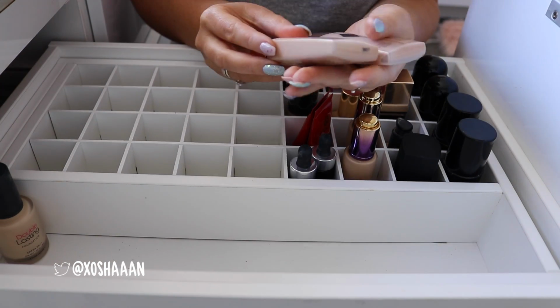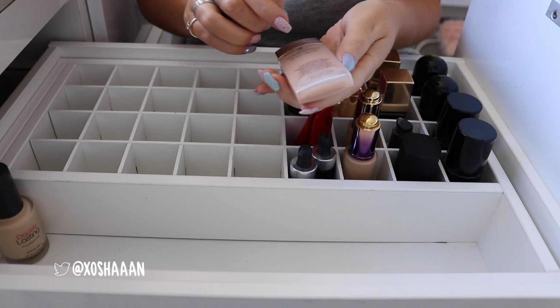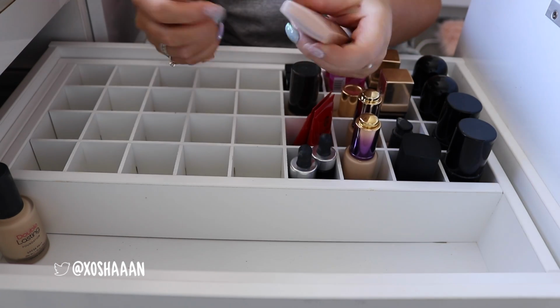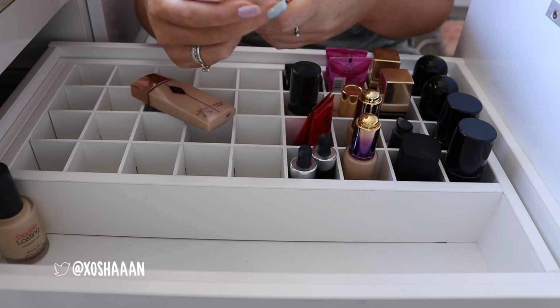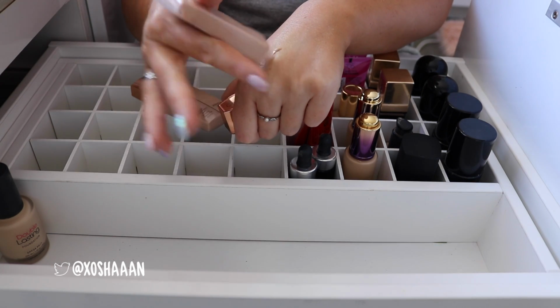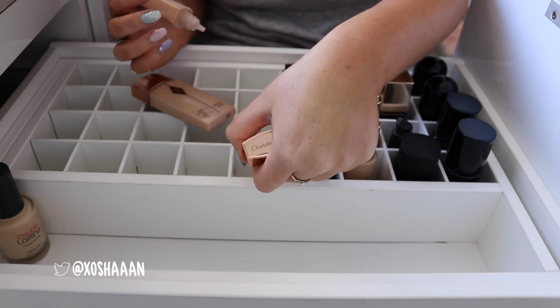I have these Charlotte Tilbury Light Wonder foundations. This is actually a primer kind of product. You can use it under, over, or instead of foundation, so I'll show you it. It's actually really beautiful. I'm definitely going to keep this one, the Wonder Glow. It's probably going to be hard for you to see on camera. It just brightens your skin and makes it look so beautiful and illuminated.